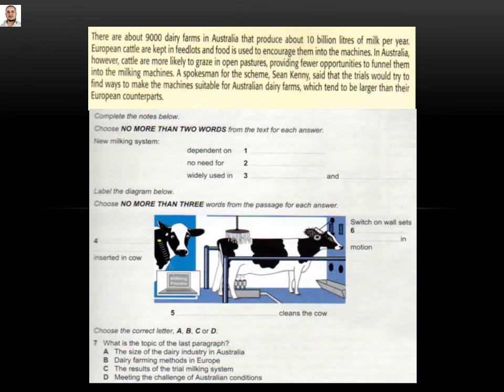Let's go to number 7, which says, what is the topic of the last paragraph? This is the last paragraph. There are about 9,000 dairy farms in Australia that produce about 10 billion liters of milk per year. European cattle are kept in feedlots and food is used to encourage them into the machines. In Australia, however, cattle are more likely to graze in open pastures. That means to eat their food in open pastures. That means in lands, providing fewer opportunities to funnel them into the milking machines.